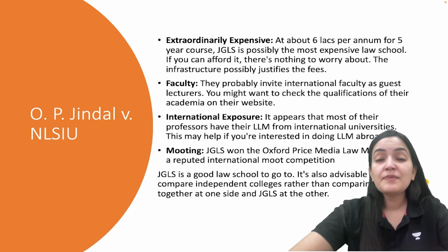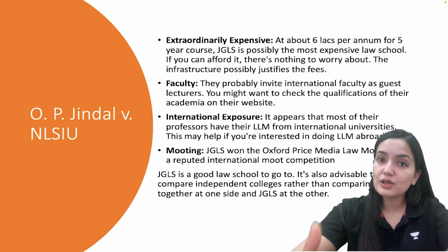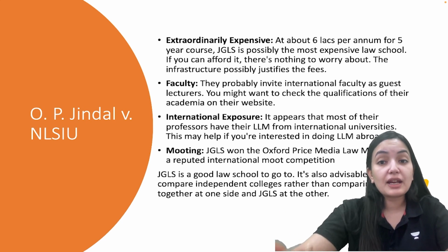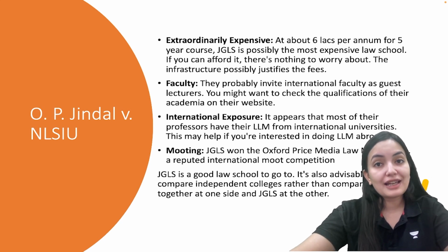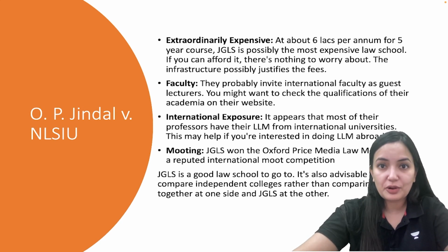Next, when we compare the faculty, JGLS, OP Jindal is going to probably invite international faculty as guest lecturers. You might want to check the qualifications of their academia on their website. NLSIU also has really great faculty. Also, international exposure in OP Jindal is a bit more, as it appears that most of the professors have their LLM from international universities. This may help if you are interested in doing an LLM abroad. Although NLSIU, being the topmost NLU in India, also offers similar opportunities. The mooting in JGLS and NLSIU is extraordinary in both. JGLS won the Oxford Prize Media Law Moot of 2014, which was a reputed international moot competition.